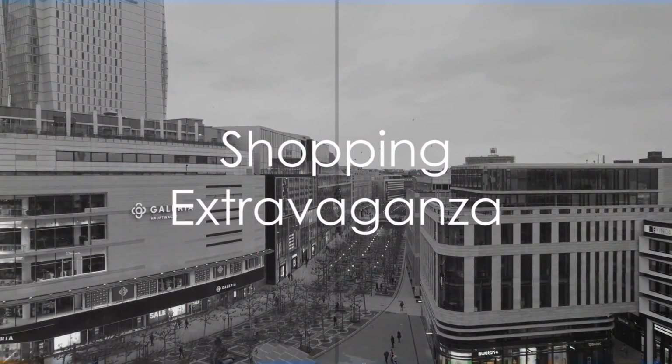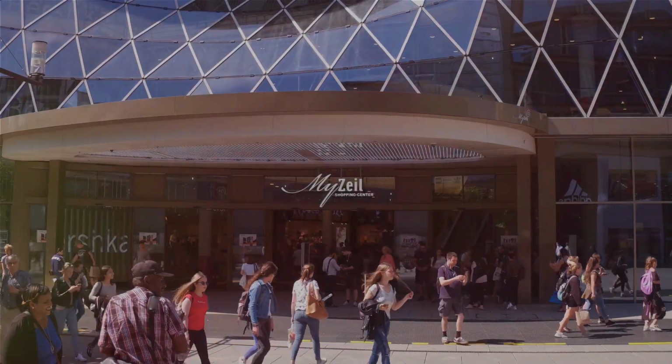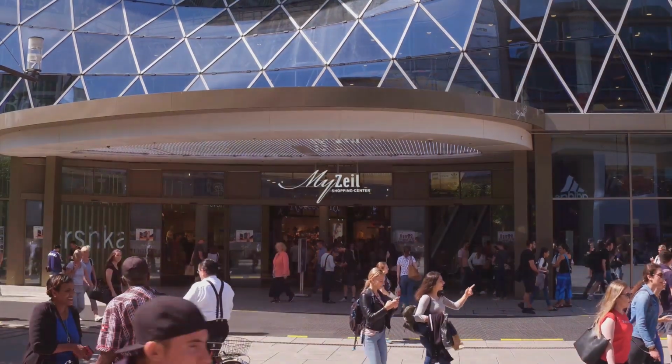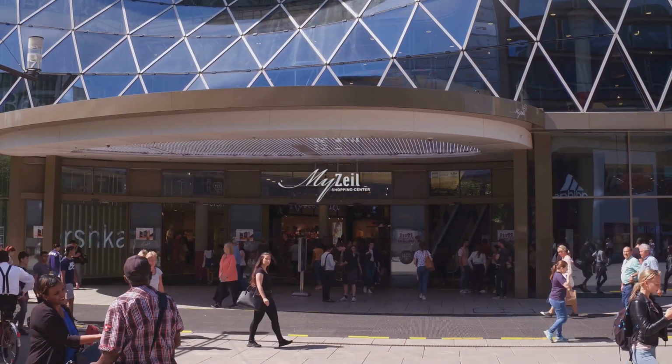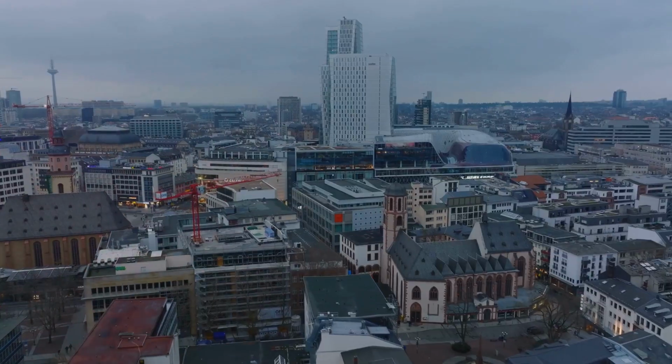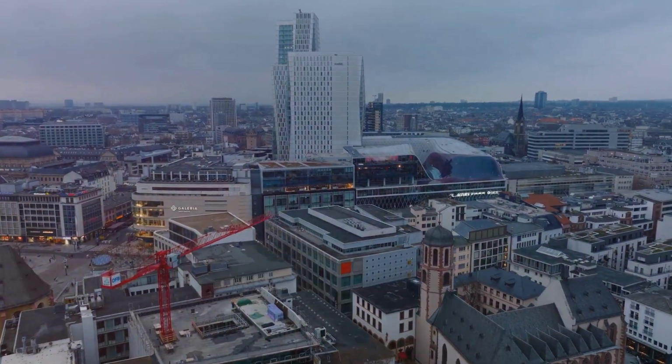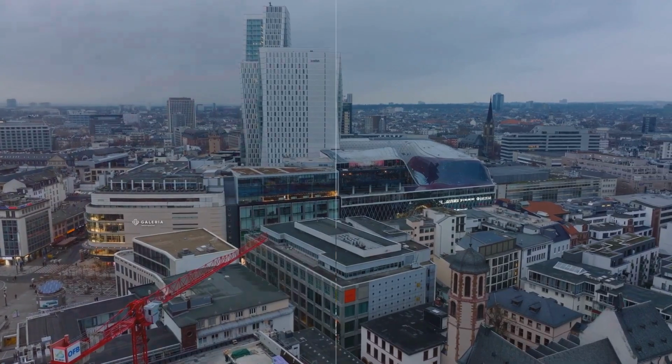Frankfurt is a shopper's paradise. The Zeil, one of Germany's most famous shopping streets, is a bustling boulevard lined with everything from high-end boutiques to budget-friendly stores. For those who prefer a more eclectic shopping experience, the Bornheim district offers quirky boutiques and antique shops.